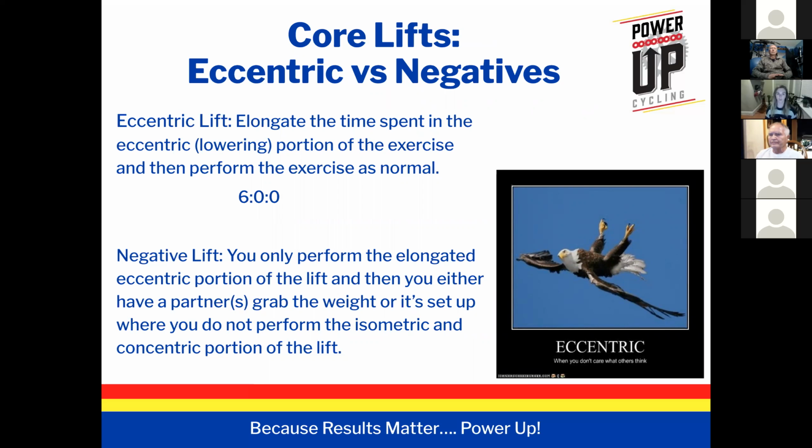Then you perform the exercise as normal. If you look at a program, you'll see this 6-0-0, and that just means that the eccentric portion, that 6, is seconds. So you're going to spend 6 seconds lowering, and then you're not going to spend hardly any time in the isometric phase of the exercise, and then you're going to come up as quick as possible in the concentric.